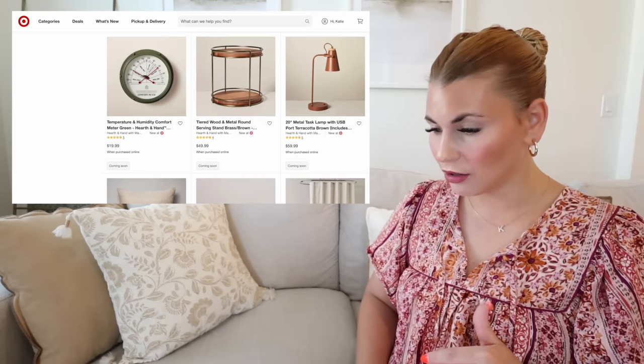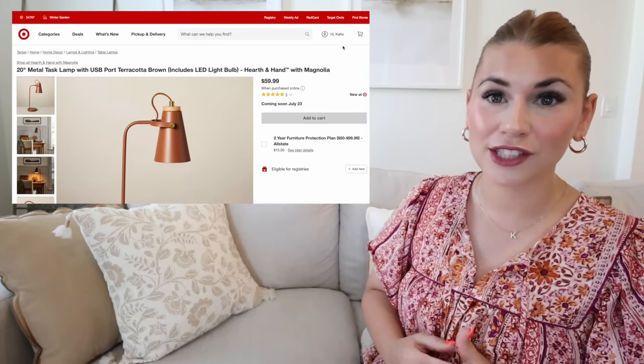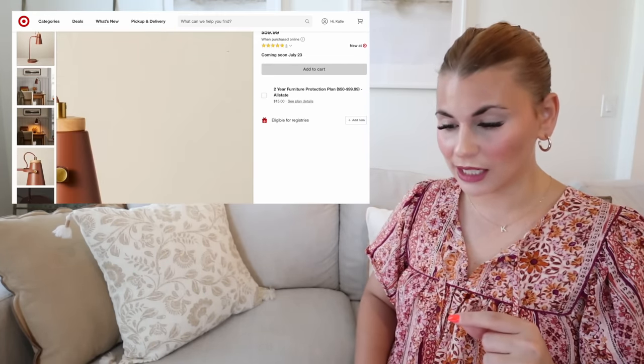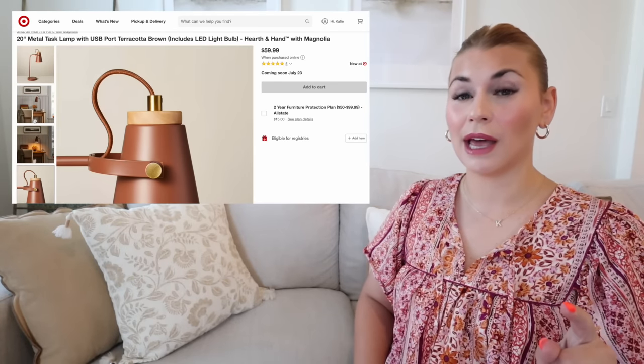And another thing right here that caught my eye is this, because it almost has a metal appearance to it, or sorry, it almost has a leather appearance to it. I thought that it was wrapped in leather, and it does have some pretty brass detailing. I think the color is beautiful. This is $60 though, so definitely keep that in mind.